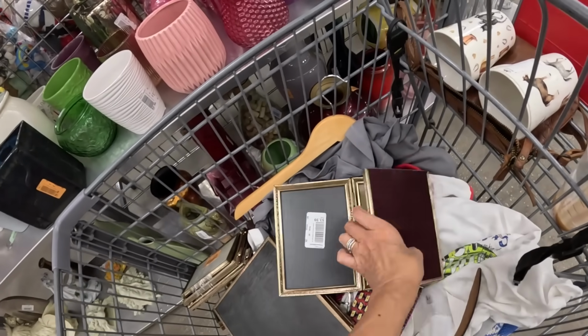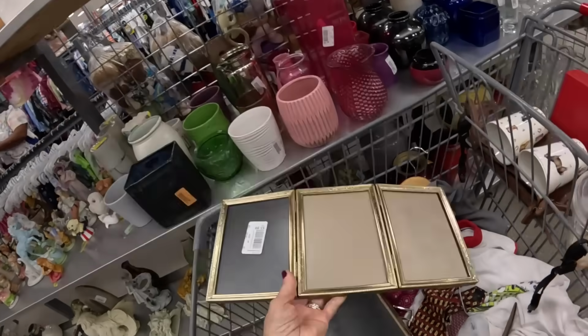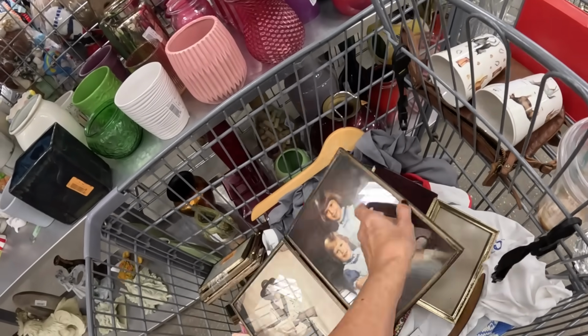Here is a medium size, probably for a 4x6 or a 5x7, $4. We're gonna go with that one. These won't bring a lot of money. Probably for the average size ones, I'm gonna guess 15 to 20.